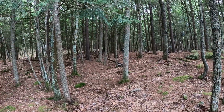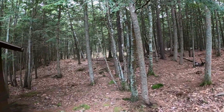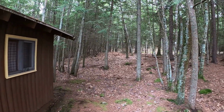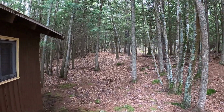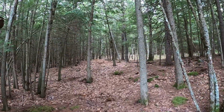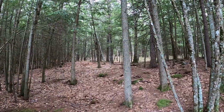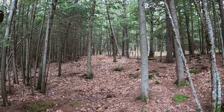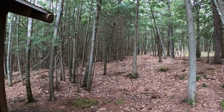Also, another thing to note is that almost every place in this campground, whether it's a cabin, tent site, or even an RV site, has just woods all in the back. So everything behind you is all real private, which also creates more of a quiet atmosphere in general for this whole campground.